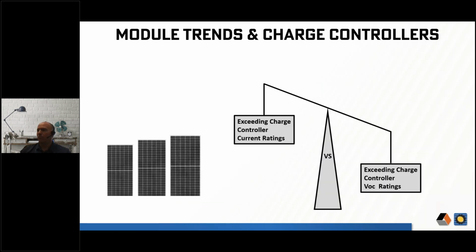So if we take a quick look at this next slide, I just wanted to point out, if you fail to account for changes in PV array current and voltage inputs when swapping in new modules in old off-grid system designs, there may be consequences. Both of these mistakes that you see here, exceeding charge controller current ratings and exceeding charge controller VOC ratings, have consequences, but exceeding charge controller VOC ratings is much more problematic, as we'll see on the next several slides.